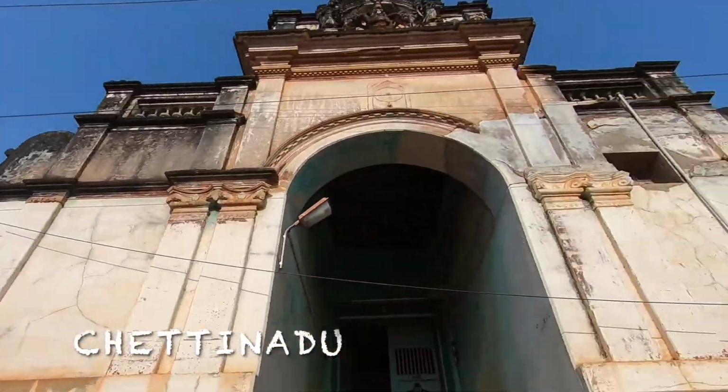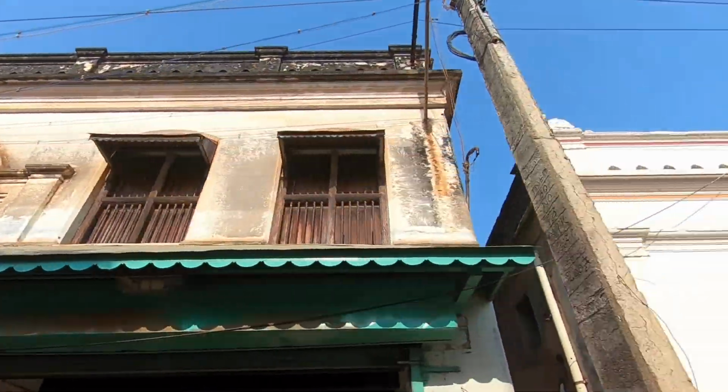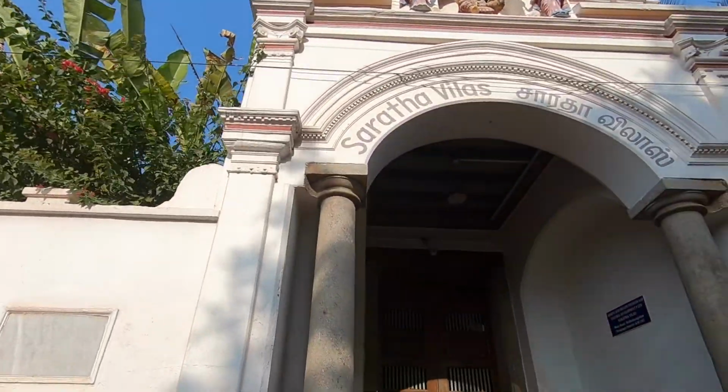We took the road again to reach our final destination of this road trip, the Chettinadu district. I'll make a separate video for this one. Stay tuned. In the meanwhile, explore your surroundings.